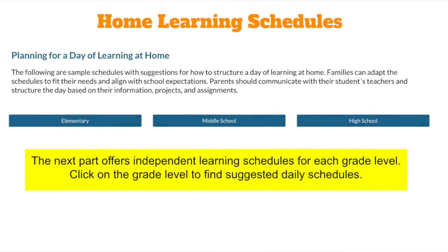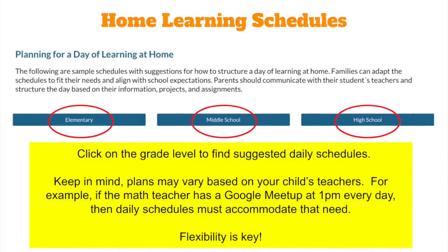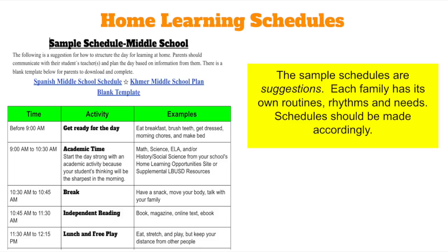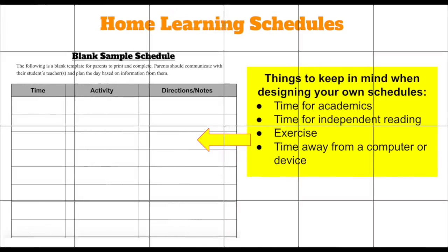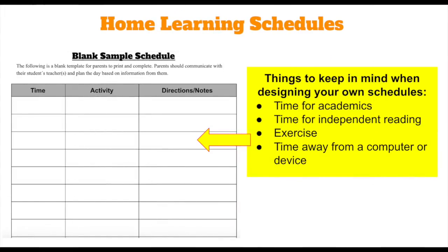The next section on the Parent Support page helps you develop a daily schedule for your children during this time of school closures. You can download sample schedules for each different grade level. Keep in mind that these sample schedules will work for some families and some children, but they are not for everyone. Each family has its own routines, its own rhythms and needs, and schedules should be made with your own kids in mind. If the sample schedules do not work for your family, you can download a blank template to create your own.